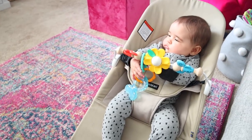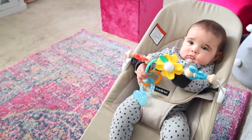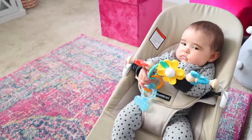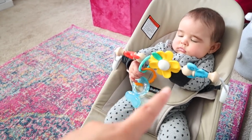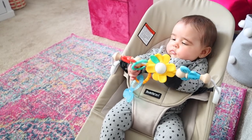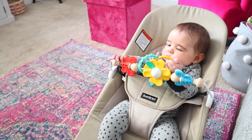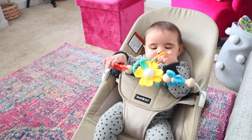Comes in a bunch of fabrics and colors. Obviously, the fancier you go, the more expensive they are. This is like the baseline model. I got the cheapest one. And we also got the toy bar to go with it. And when she started playing with that, it's nonstop fun. And once she gets a little tired of it, I will hook on some new toys for her to play with, so it keeps her occupied.